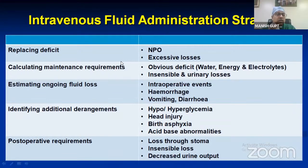Now, in earlier days, the fluid administration strategy was that how much fasting a patient has had should be taken care of, along with excessive losses of any kind, and it is still the same if the patient is on prolonged fasting. Of course, fasting guidelines have changed quite a bit. Calculating a maintenance requirement for water, energy, and electrolytes separately was planned, and estimating ongoing fluid losses during surgery in the form of hemorrhage, identifying additional derangement in the sense of insensible losses, hypoglycemia, hyperglycemia during the procedure, and any other complicating factors like head injury, birth asphyxia, etc. should change our management.